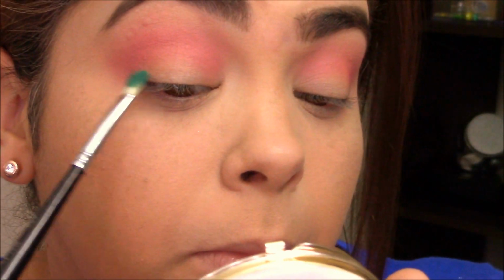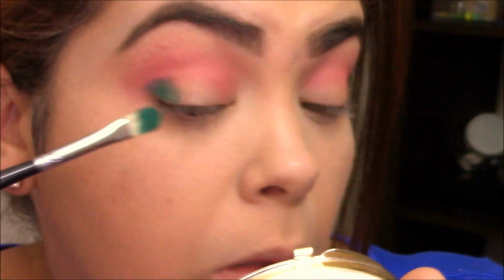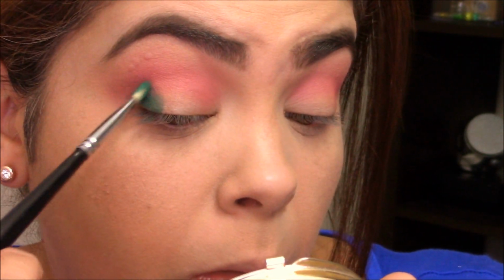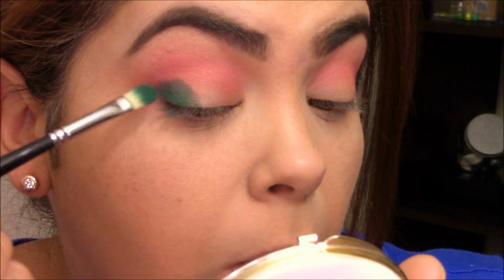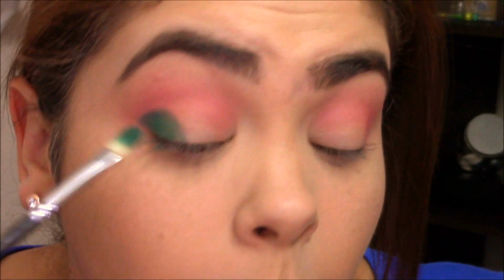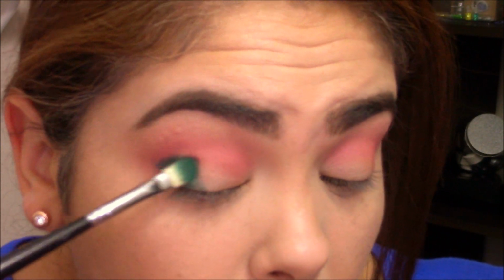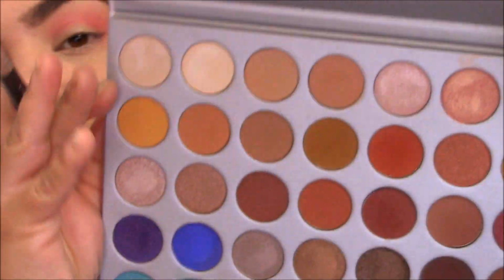Now I'm going to use the shade Jada from the Jaclyn Hill Morphe palette. And I'm just using a flat shader brush. And I'm just going in on my outer third of the lid, just concentrating that color on my actual lid, just not taking it past my actual crease.